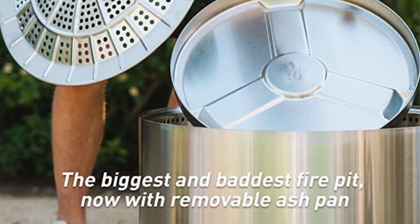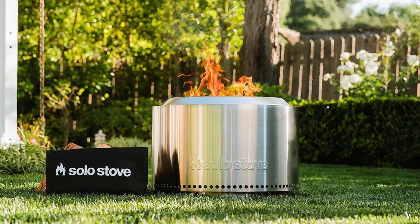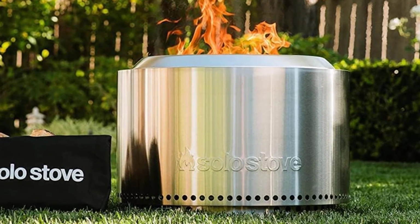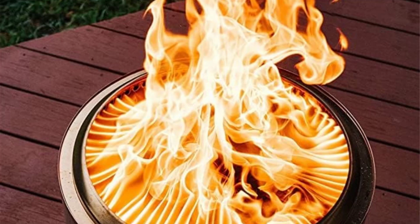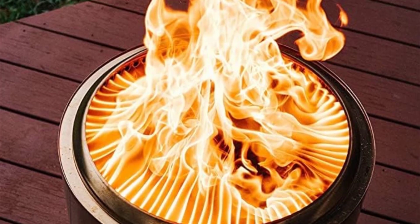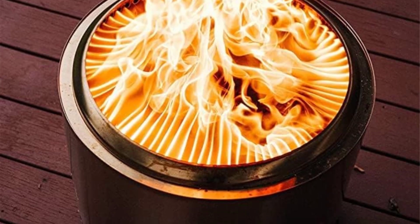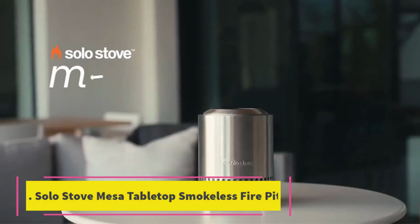We could fit 6 large logs in the pit, but they did burn fairly quickly. We were impressed with how evenly the fire burned as well. Still, the biggest draw of the Solo Stove is that, when properly cleaned and maintained, it's a relatively smokeless and smell-free fire pit.